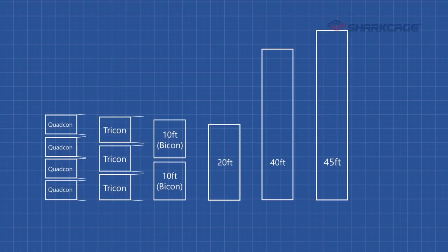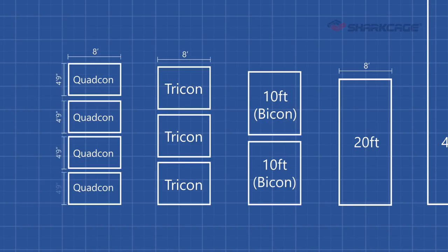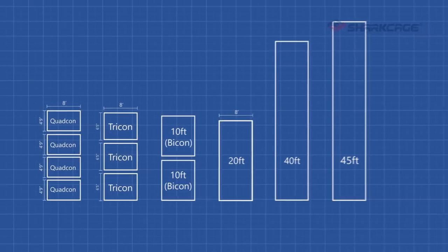Since the door is on the opposite side of the 20-foot container, the depth of the Quadcon and the Tricon is the same as the width of the 20-foot container, 8 feet. Since the Quadcon is one quarter of a 20-foot container, it is almost 5 feet wide. The Tricon is almost 6.5 feet and measures 6 feet 5 inches.